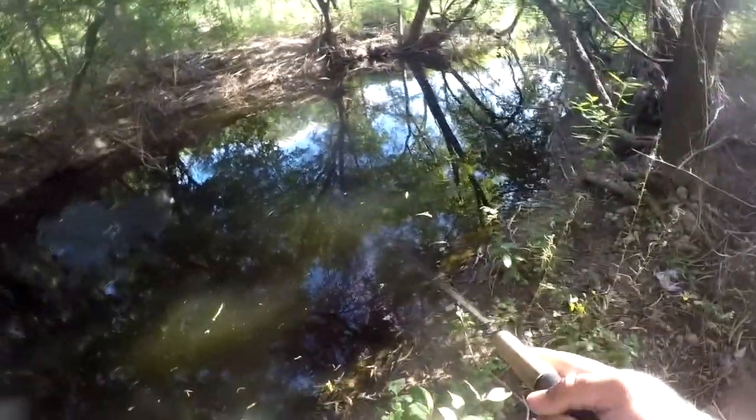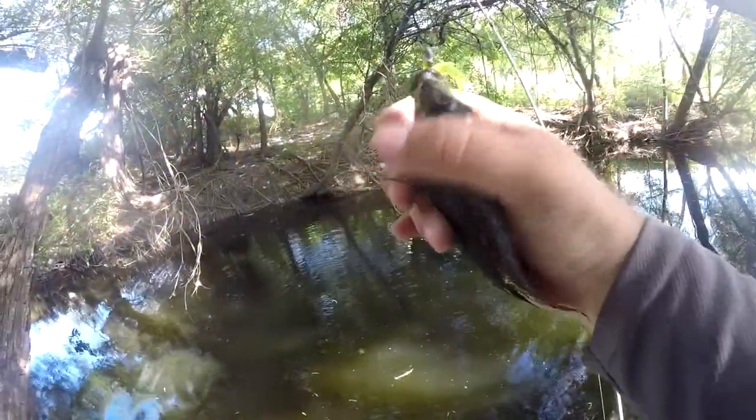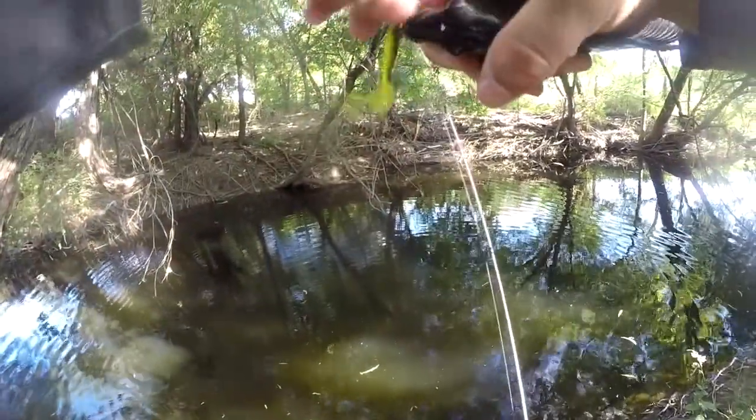I got something there. What do we got? It's another cichlid or sunfish. Yep, it's another cichlid about the same size as that first one. It's weird, I don't usually catch too many cichlids, especially on artificials. But I've been hitting a couple of them lately.